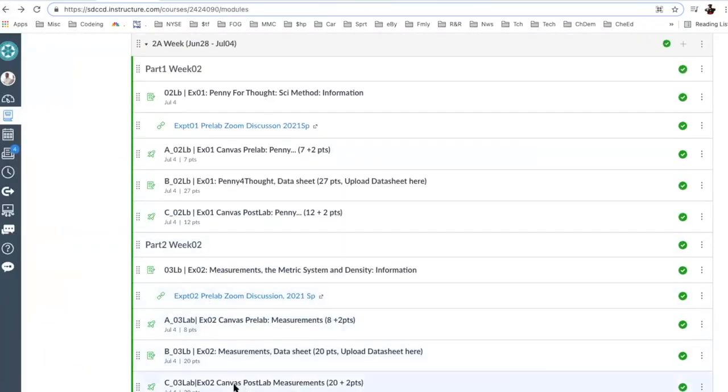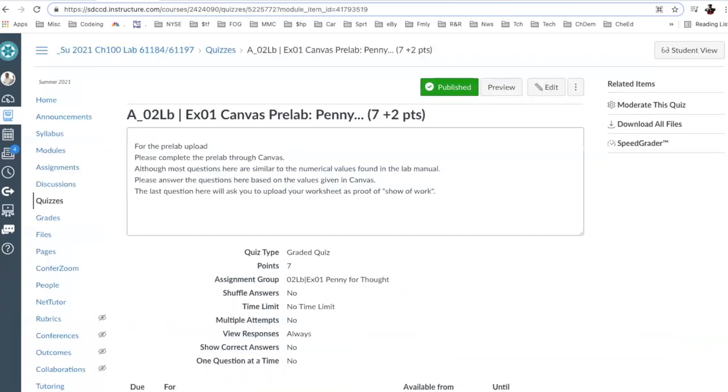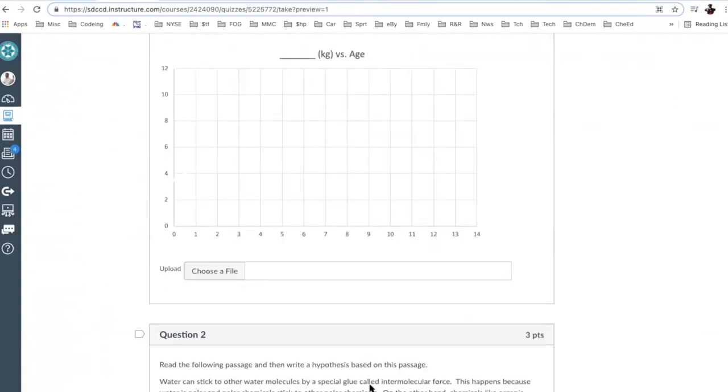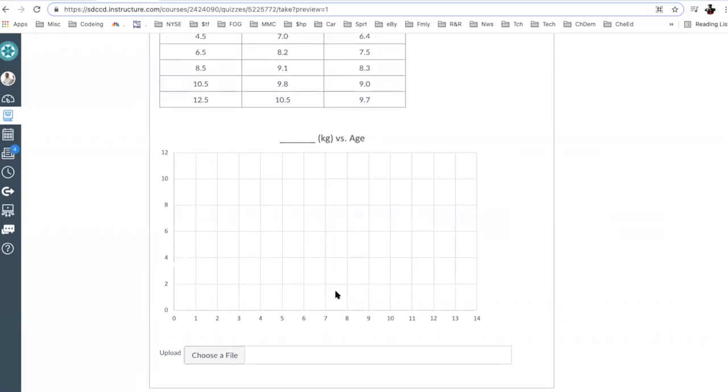And some of these will require you to do it via Canvas, okay? So like right here, it tells you that this is the pre-lab. You have to complete it through here. And if you filled it out already, then this is what you would complete via Canvas. So all pre-labs and all post-labs have a Canvas component. The data and observations have no Canvas component. You just upload your worksheet for that, okay?